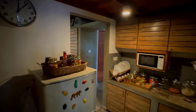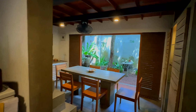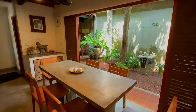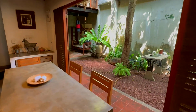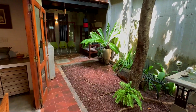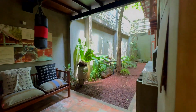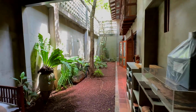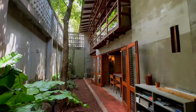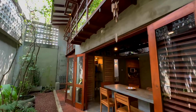This is the pantry kitchen area, dining room overlooking the rear garden. Small veranda at the back, again overlooking the rear garden. Rear garden acts as the heart of the house. Ventilation, light, everything is taken from this mandatory 10 feet rear reservation.